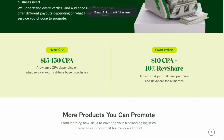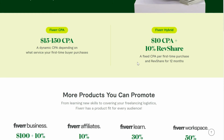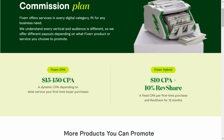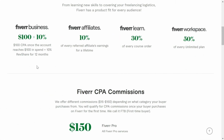Similarly, they also have a Fiverr hybrid model in which you get a 10% CPA right at the time the person buys the freelancer through your link, and then you get a 10% revenue share for the next 12 months. So this is also a good idea for generating monthly revenue, but again the downside is that after 12 months it will not be a recurring commission, so it will end. You'll have to continue sending people to Fiverr so that you keep generating this 10%, or else you can straight away get $150 at the time of conversion, and then move on. Similarly, for Fiverr Business services, you will get $100 plus 10%.